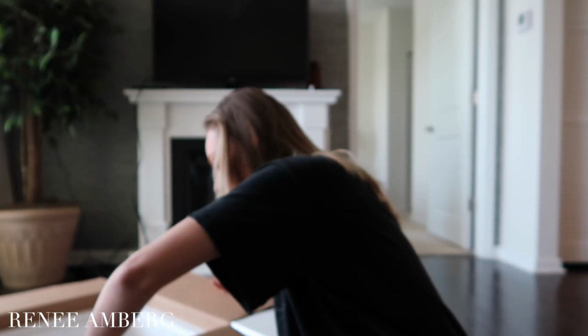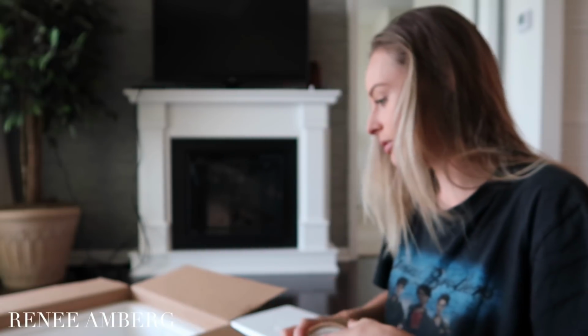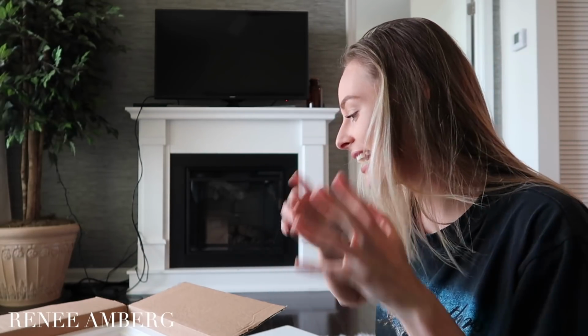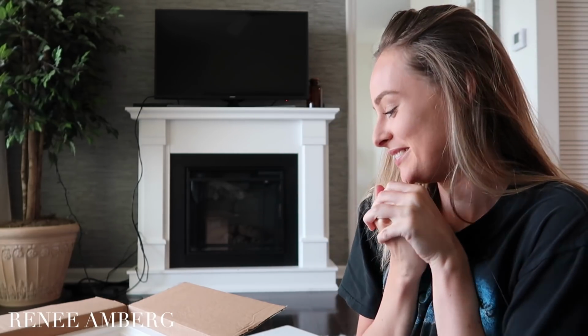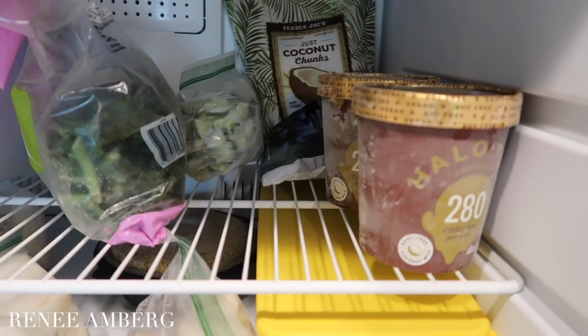And dry ice. I'm pretty sure I'm not supposed to be touching that. Yeah, I don't know how to get rid of those. How do you get rid of dry ice? Thank you so much, Halo Top. I cannot wait to dive into these. My freezer is gonna look so nice with all this Halo Top in it. I'm super excited. Thank you so much. You guys seriously have no idea how happy that just made me. But I'm so simple, just give me ice cream and I'm good.